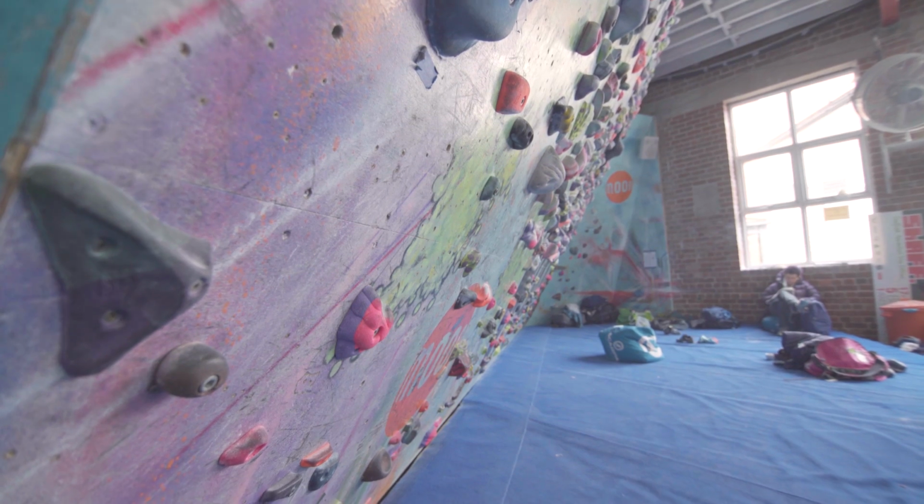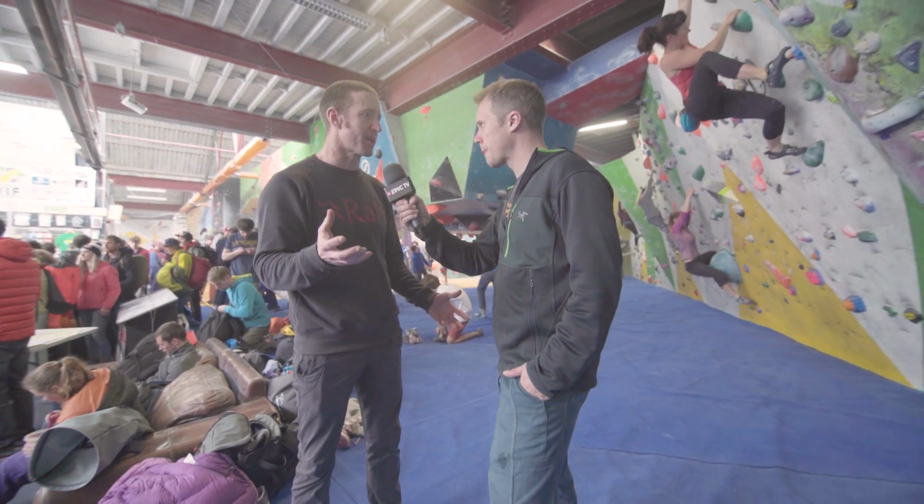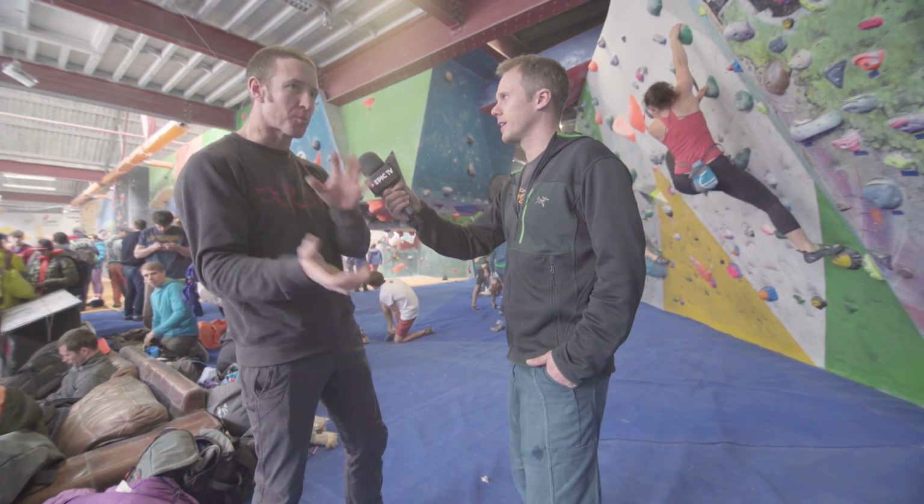You can link one circuit into another. The footholds are the same. Really interesting climbing. It's not just like shuffling. There's lots of proper climbing moves.